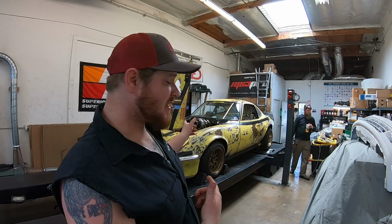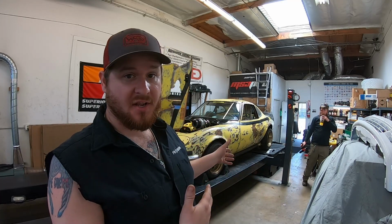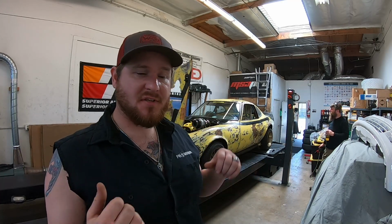All right, so they were able to figure it out. There's actually something wrong with the MegaSquirt. The ECU itself took a crap. So they got it up on the rollers, they swapped it out, it's running again. So gonna collect our thoughts, get everything squared away, and then we're gonna go ahead and start doing some testing.